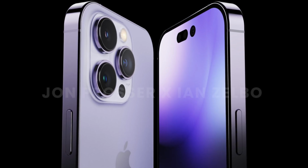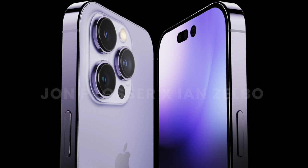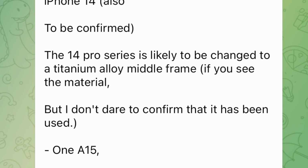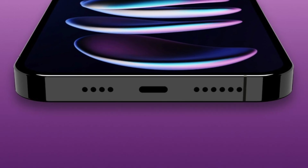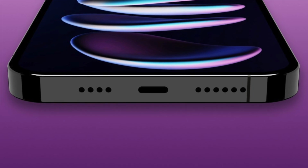so I do think it's also going to reuse the same material choice, which was stainless steel. And yeah, according to the translation, it seems the source is kinda unsure about this, so yeah, I don't think this is going to be happening with the 14s. We could see it with the 15 instead, since that's supposed to be a massive redesign.